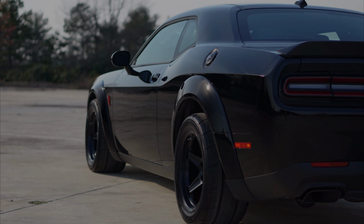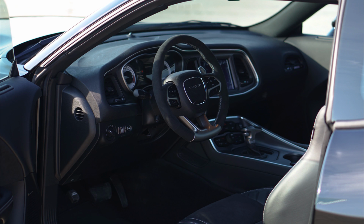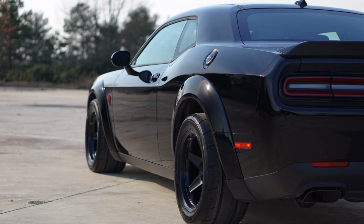But you've also got a trans brake fitted on the Demon, which, for those of you who aren't familiar, in layman's terms, is essentially just a way of locking the transmission output shaft so you can build torque without having to put pressure on the whole driveline and just using your brake. So very innovative feature there, and again, never seen on a production car before.